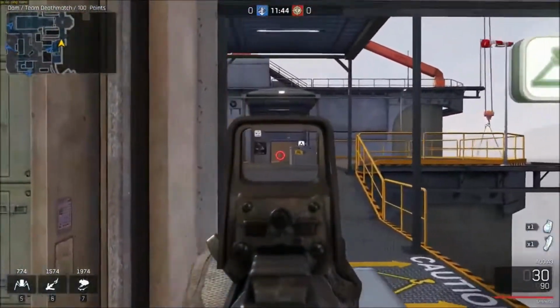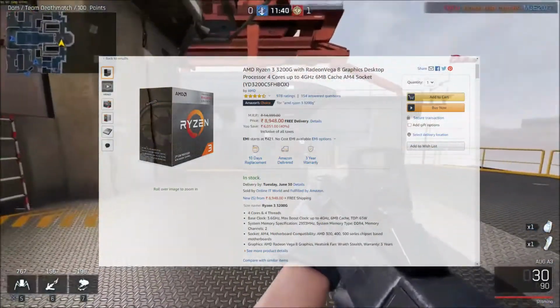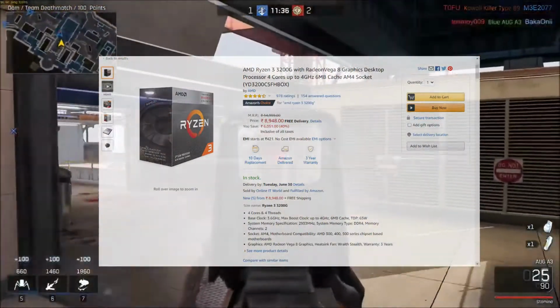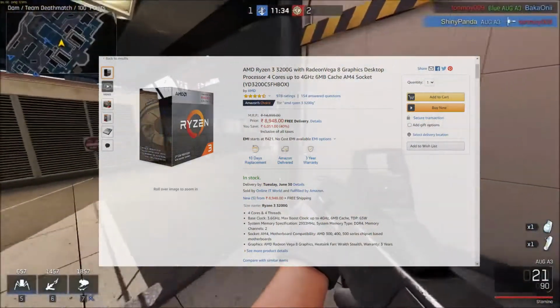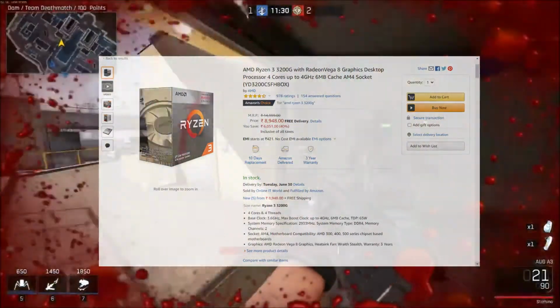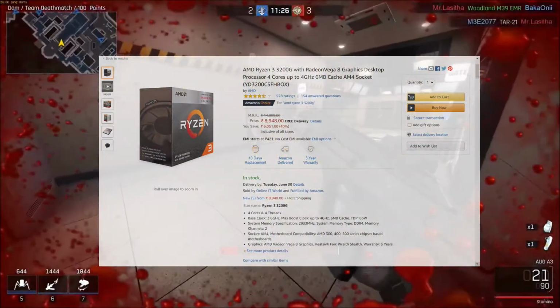For processor I have chosen AMD Ryzen 3. This is a second generation desktop processor which has 4 cores and 4 threads. The base clock frequency is 3.6 GHz and it can be boosted up to 4 GHz. It comes with an integrated Radeon Vega 8 graphics, which can play most of the games and esports out there.